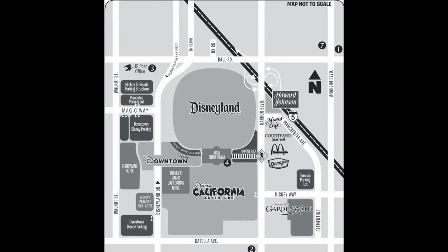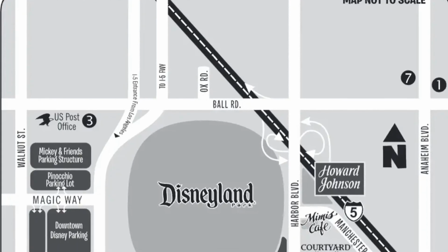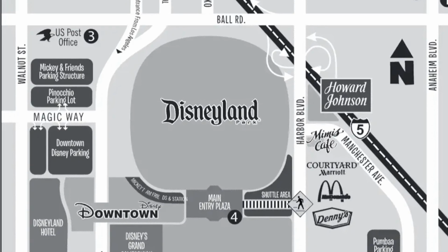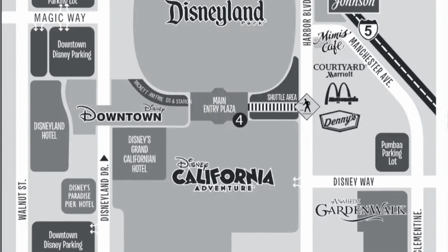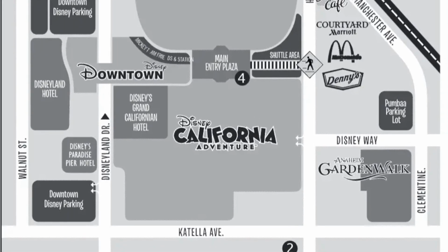Now let's take a look at the map of the Disneyland Resort. If you're used to Walt Disney World, Disneyland is a whole different animal. It is so much smaller and much more compact versus Walt Disney World where you have to take buses everywhere. The two parks, Disneyland and California Adventure, you can walk from the entrance of one to the entrance of the other in about 1 minute. There's an area between the two called the Esplanade, which is just a paved walkway between the two areas.